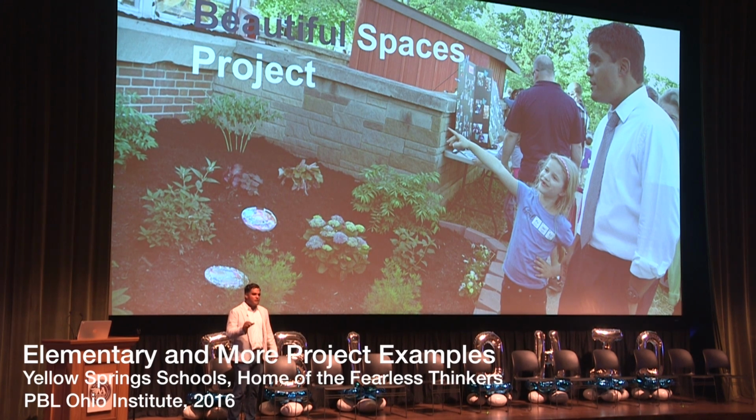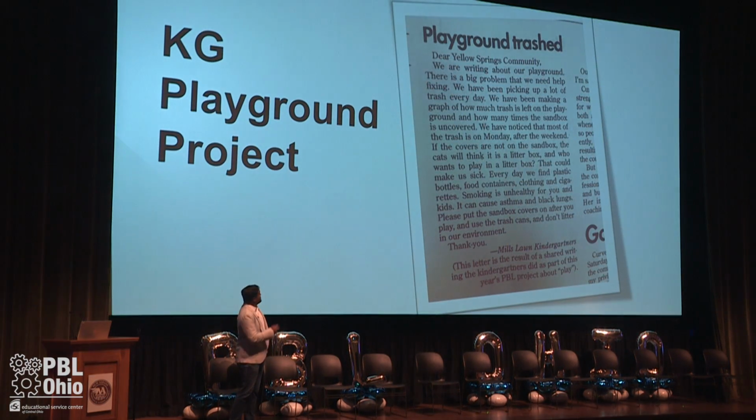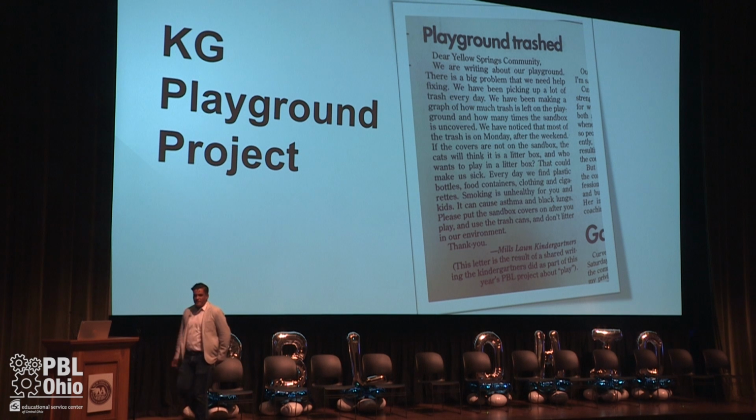I like it because it's a lower elementary project, and sometimes there's a lot of criticism about being able to do projects in lower elementary. But I can assure you it can get done, and it has been done. Here's another project from lower elementary, our kindergarten playground project.